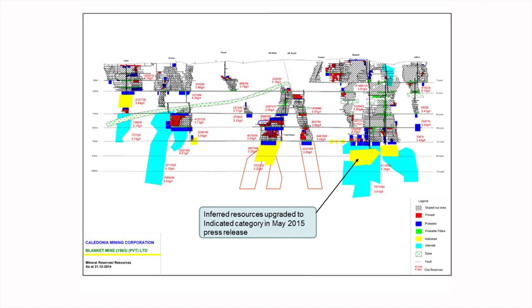The results, as we now see it from the drilling that was done up until May 2015, is the upgrading of the central portion of the Blanket ore bodies over here, bearing in mind that these are multiple ore bodies, one behind the other. I'm quickly going to go through the quantums involved in this resource upgrade.